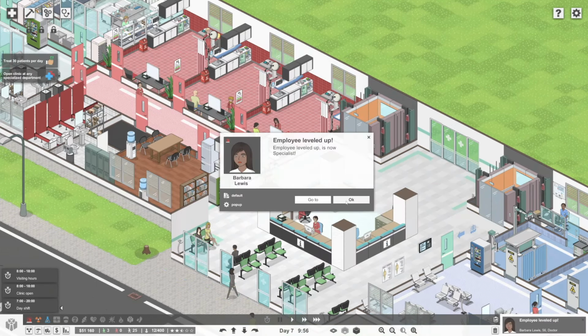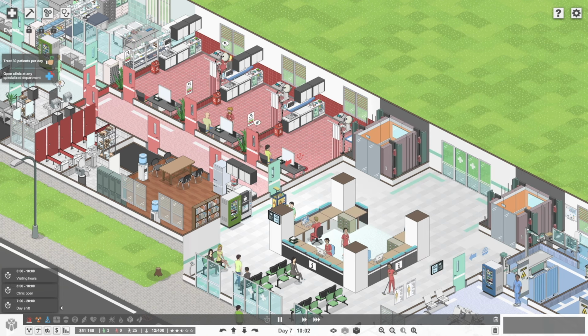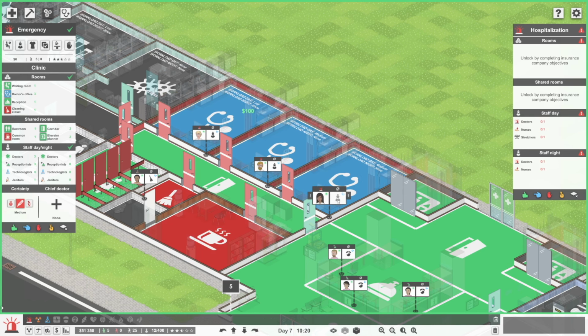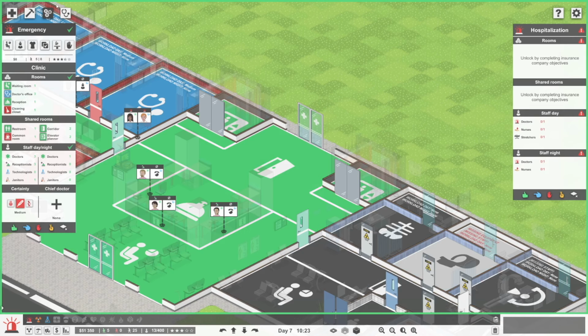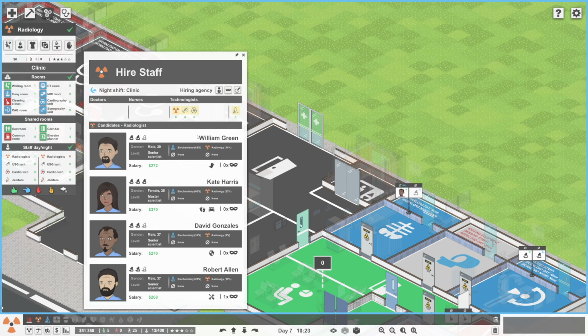I like that. Employee leveled up. Oh. So now you're a specialist. That's good. Training would be another thing we could work on for the hospital, getting the training department. A good idea. But actually, I think the next thing is opening nighttime clinic hours. I think that'd be a good idea. We'll only open up one office though, because we're not gonna need the department much at night. Then we'll throw in an extra, because the only one I think we need is the X-ray machine for late at night.